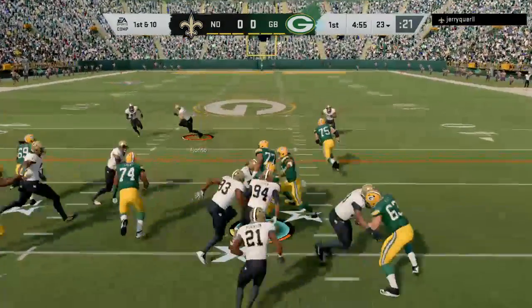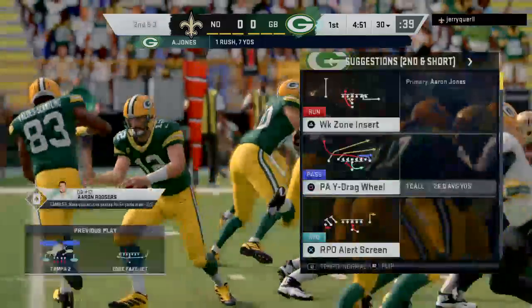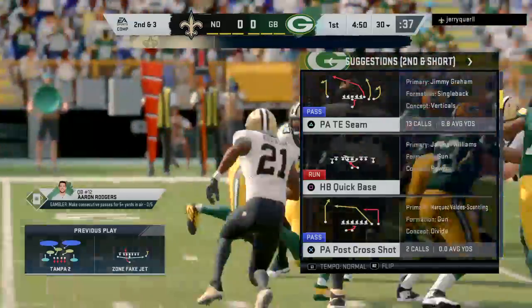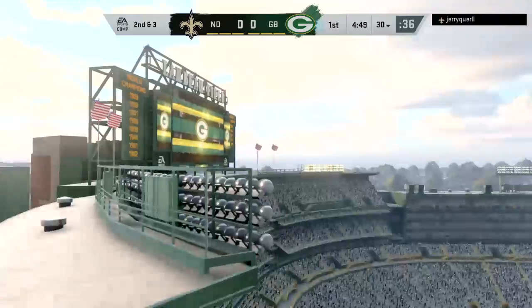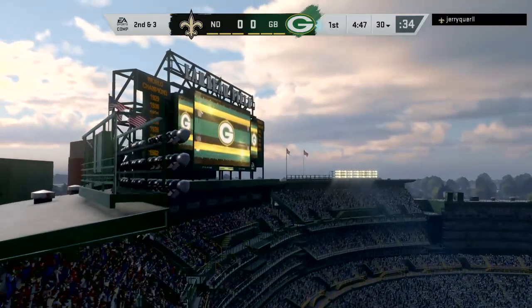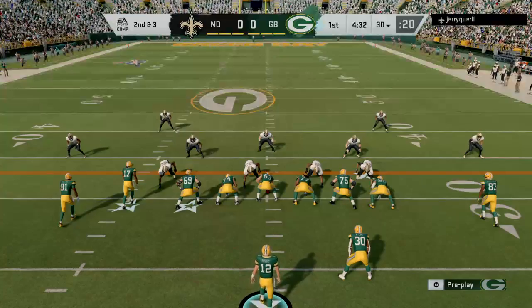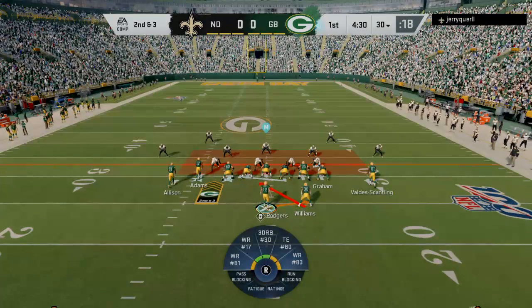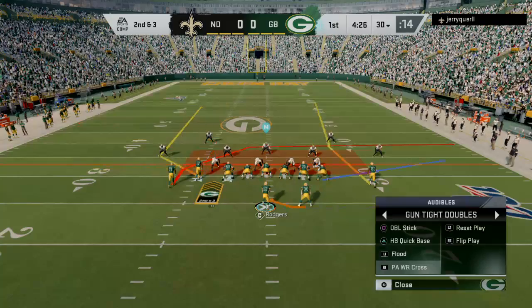Now the man from UTEP, this is Aaron Jones. And this will go as a gain of 7 as he gets it to the 30-yard line. Week 5 for Aaron Jones, by the way, was a game for the ages at Dallas. 19 carries, 107 yards, 4 touchdowns. First Packer to run for 4 scores since Dorsey Levens 20 years ago, and the first player ever to run for 4 touchdowns against the Dallas Cowboys.